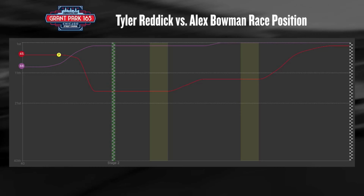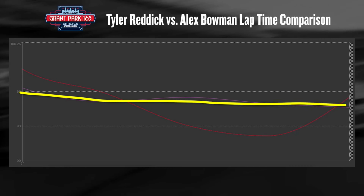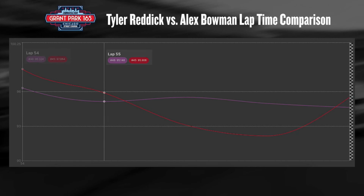Really from the last caution on, we're going to see Reddick make this ascent and try to get to the lead. Another great way to understand how it's happening is lap times. The 48 is the purple lap time. Reddick is the red lap time. The 48's lap time is very flat. There's a little variation, but it doesn't move much. Alex Bowman faster. If we move forward a little further, lap 55, Alex Bowman still faster, but Reddick is gaining not only track position, but speed with a drying racetrack.